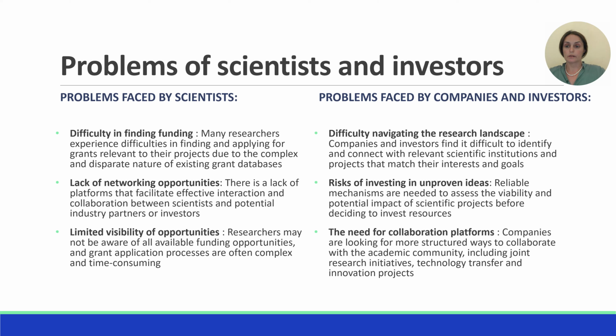Many researchers experience difficulties in finding and applying for grants relevant to their projects due to the complex and disparate nature of existing grant databases. A lack of networking opportunities. There is a lack of platforms that facilitate effective interaction and collaboration between scientists and potential industry partners or investors. A limited visibility of opportunities. Researchers may not be aware of all available funding opportunities, and grant application processes are often complex and time-consuming.